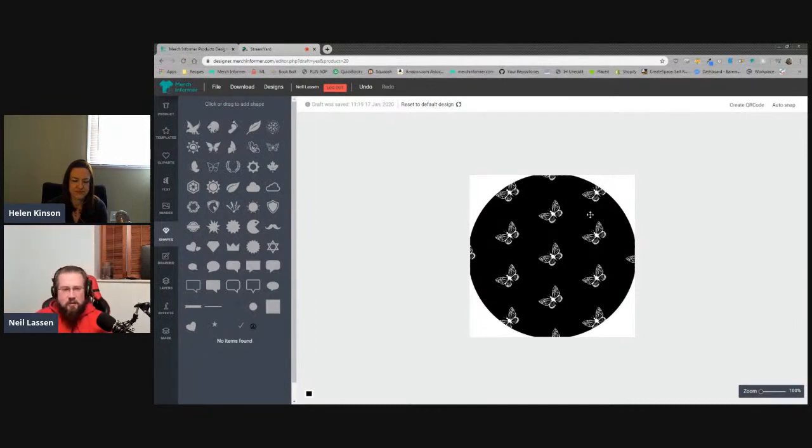Now, I would spend a little bit more time with this. You don't want to just use these shapes in here. You want to use some actual graphics, stuff that looks good in a pattern. But once you do that, you can easily crank out literally hundreds of these things, as long as you've done your research beforehand, and then upload them to Amazon.